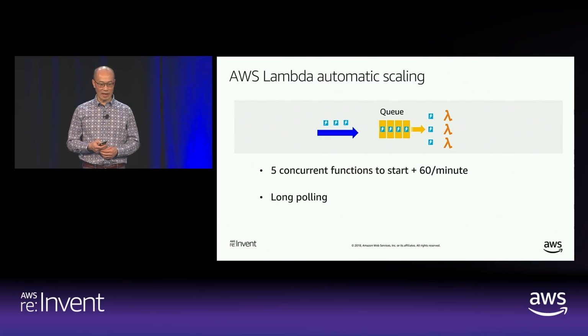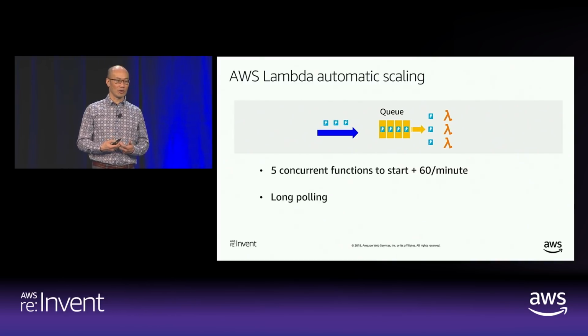What happens is that Lambda will start to poll a queue. When there are no messages in the queue, it will poll every 20 seconds. As soon as a message arrives, it will deliver that right away. Then depending on how much traffic there is in the queue, it will poll more and more often, increasing your throughput. The other way to increase your throughput is to use message batching. You can batch up to 10 messages into a single batch, and then you can process that as one concurrency unit.